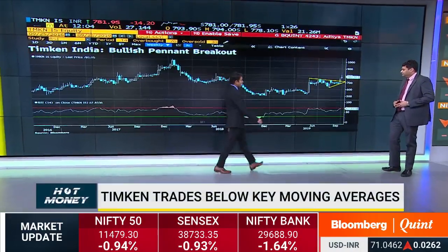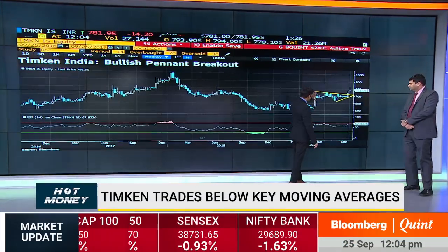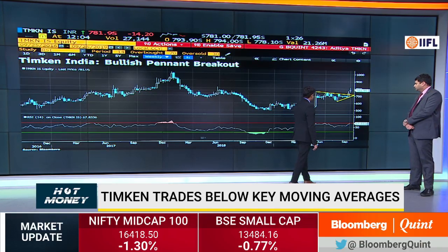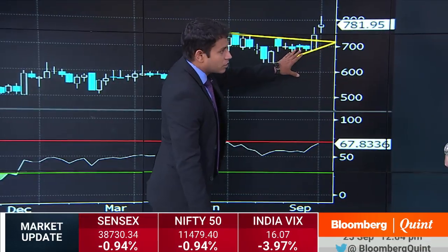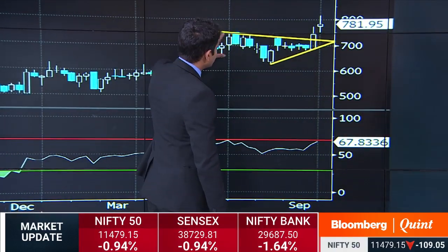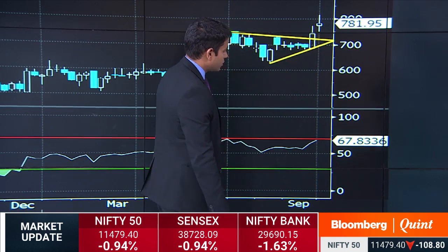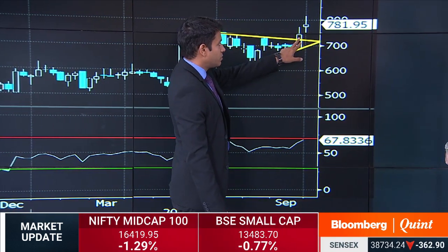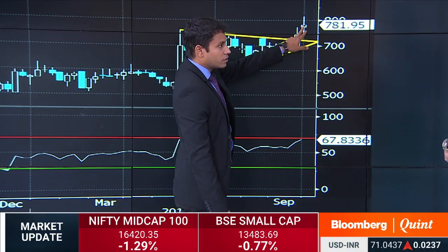Okay, so this, as you can clearly see, was a big, large move in the stock from 500 levels to above 700. Following that, we witnessed a consolidation in the stock, very much like the previous chart of Godfrey Phillips. Following that consolidation last week, we saw the stock break out from this consolidation pennant pattern, and it has a follow-up move this week as well.